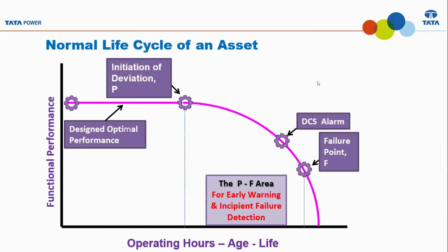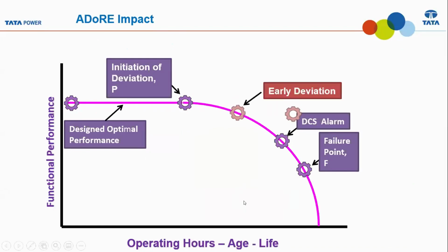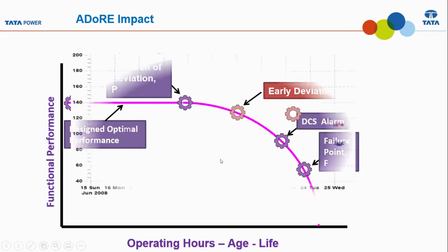So this is typically a PF curve, where the functional performance and the operating hours or age or life are plotted. One point is the initiation of deviation, that is P. Another point is the failure point F. Whenever there is a failure, you can see the graph moving in one direction. With a certain digitalization tool, you can find the early deviation before the failure point F. F is the actual point where the equipment or the asset will surely fail, and the P point is nothing but the initiation of deviation. So if with a certain tool you can detect early, or anomaly detection is there, then the preventive action can be taken.